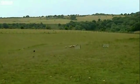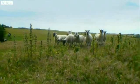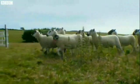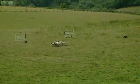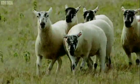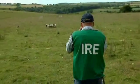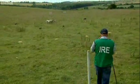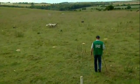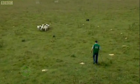Off he goes. Perfect positioning from Sam, and super timing from Sammy. Yeah, that was well taken. It really was. Looking over Sammy's shoulder there, the sheep are coming into the shedding ring now. And that comes to the end of the drive itself and the start of the shed. 22 and a half scored for the drive.